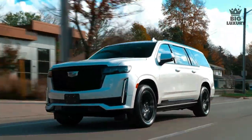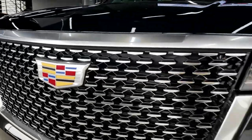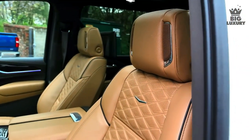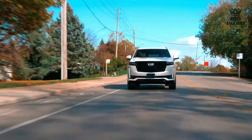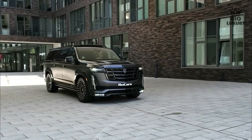The Cadillac Escalade drives like a huge SUV, but it carries its girth quite well. The sitting position is taller than almost anything else on the road, giving you a commanding view of the world in front of you. This is the smoothest and most comfortable Escalade yet.